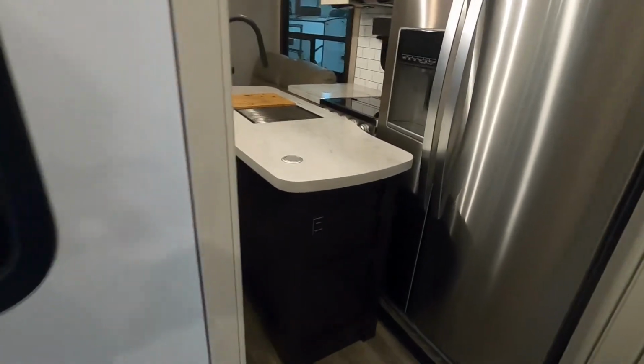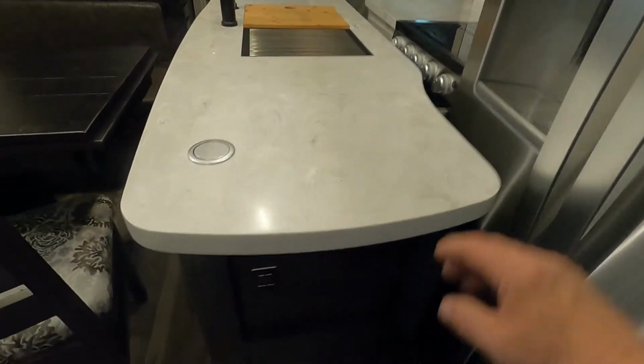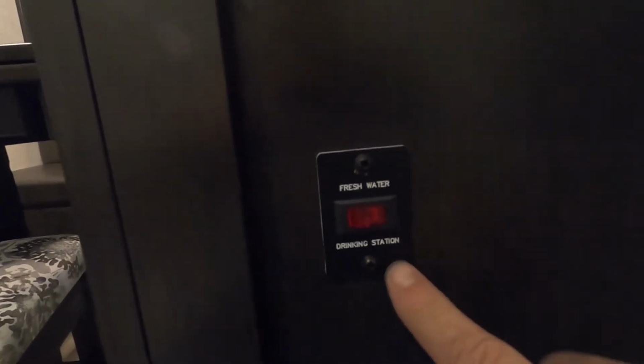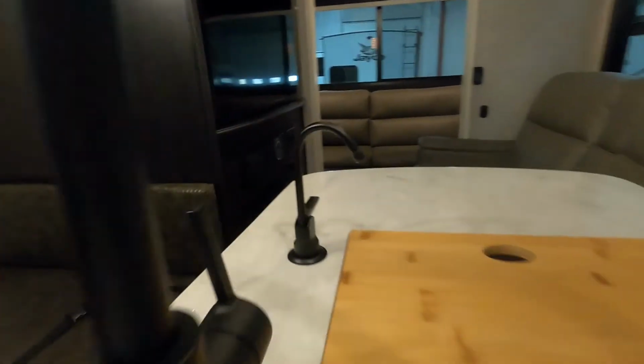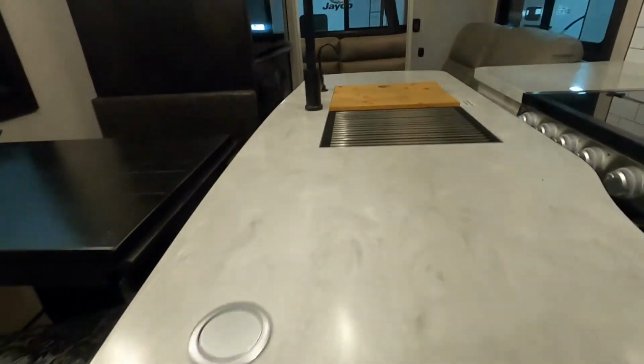One last thing I forgot to mention, in your island under the sink is a gallon water container that you can pick up at any store. Here's where you can turn the power on to have this for your drinking station. And you can drink your own water instead of the campsite's water.